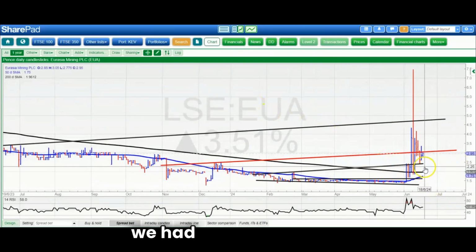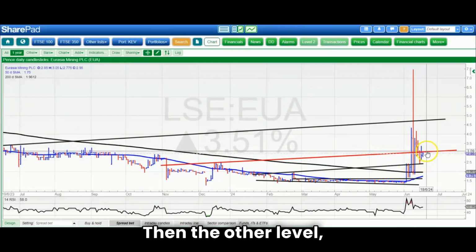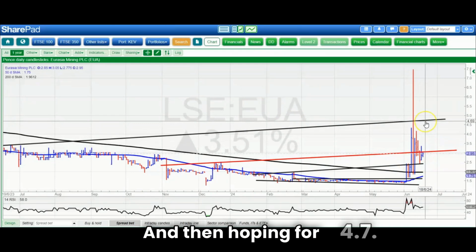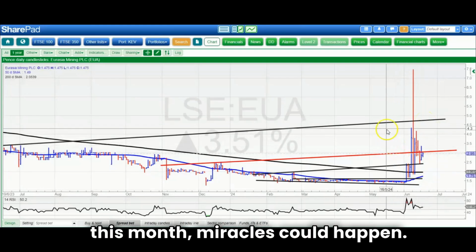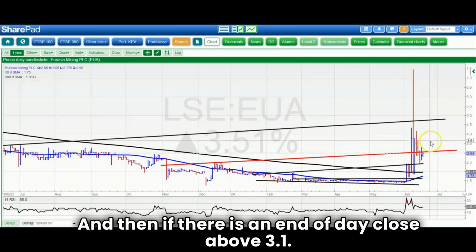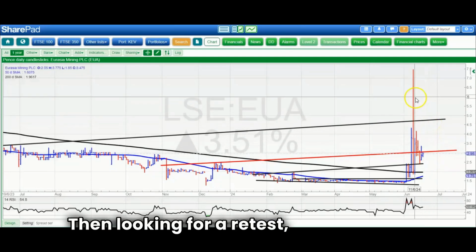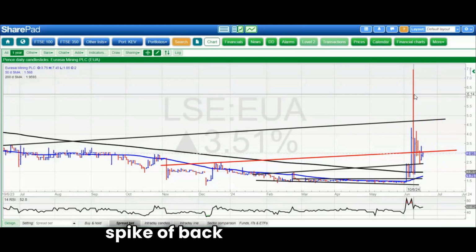Moving on to Eurasia, which I just look at to poke fun at the bears. Here we had the market finding support around 2.4 pence, then the other level 3.1, and then hoping for 4.7, hopefully by the end of this month. Miracles could happen. And then if there is an end of day close above 3.1, then looking for a retest basically of the early spike of a week or two ago.